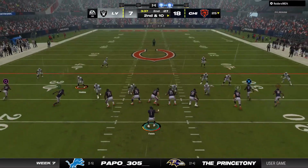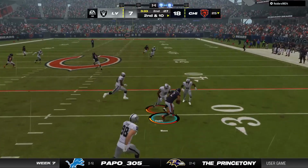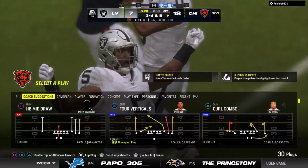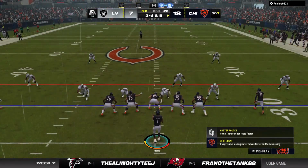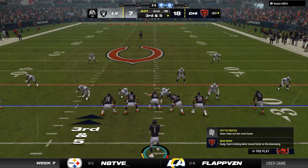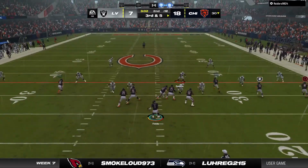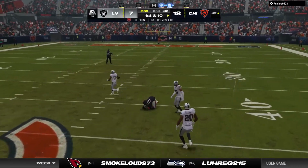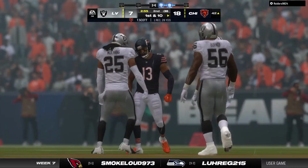Back to throw, Fields. Got his man complete over the middle. It's Moore. And this will be a gain of 5 as he gets it to the 30. A 4-receiver set here, 3rd and 5. Here's Fields. Over the middle, and there's a diving catch. That gain on 3rd down, good for 28.